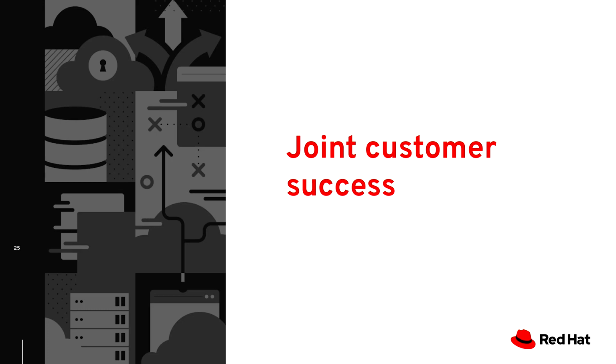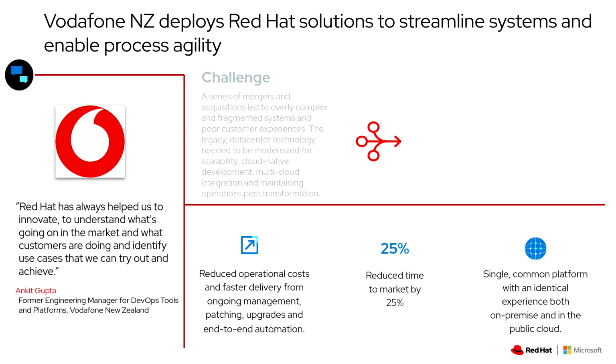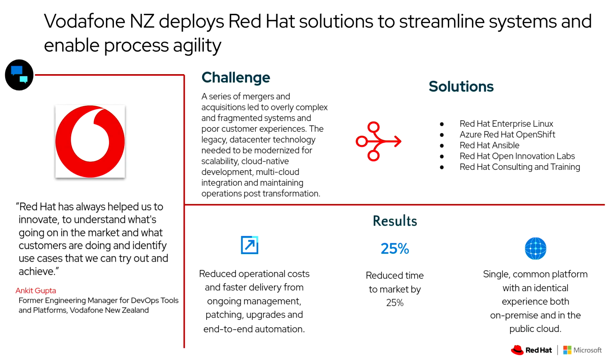What I want to end the presentation with is talking about some joint customer success. I've talked about 3 key solutions: Red Hat Enterprise Linux, Ansible Automation Platform, and Azure Red Hat OpenShift. And I want to show you a customer that's adopted all 3 technologies in a very similar pattern on Azure. That customer is Vodafone, based in New Zealand.